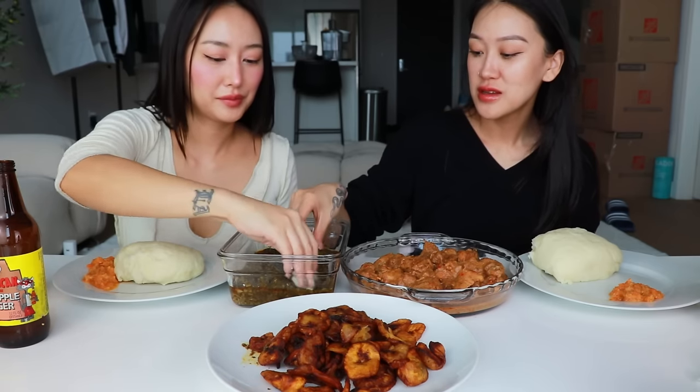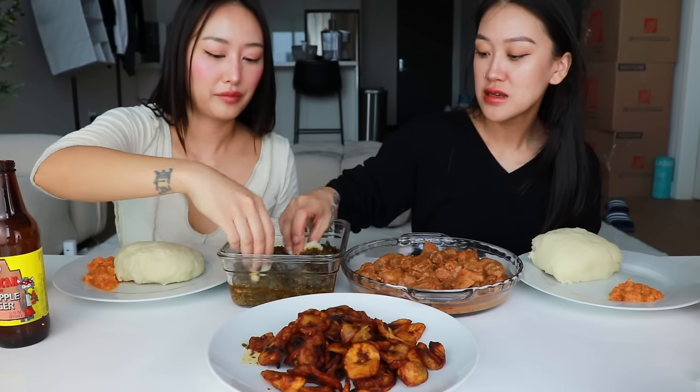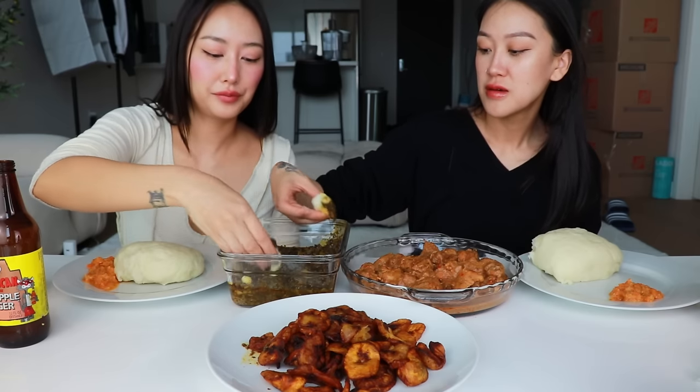What are you gonna start with first? Okay. Pondu. These are greens. I think there's fish in here as well. It's amazing. So good. So good. Oh my gosh.